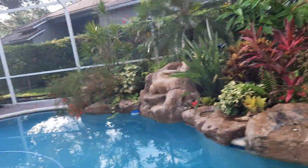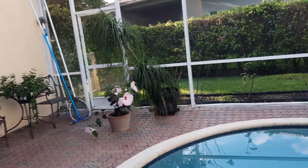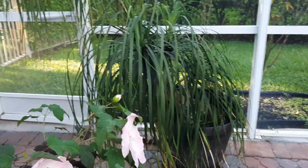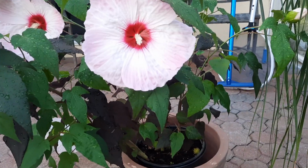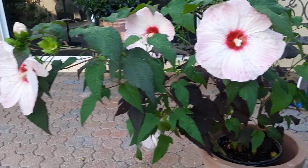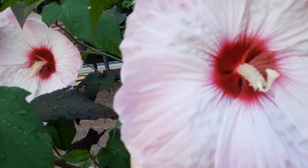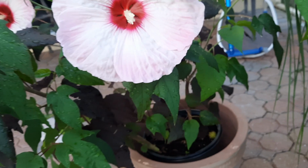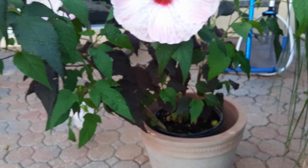What I was gonna show is this hibiscus over there. I saw it in Walmart. I was passing by and out of all the batch, I saw one flower. It's huge. It just wowed me right on the spot. The flower is like a dining plate. It's huge. So pretty. And the foliage has that burgundy color in the leaves.